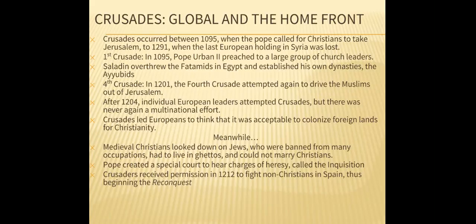The Crusades led Europeans to think that it was acceptable to colonize foreign lands in the name of God for Christianity. This is going to play a really huge role later on. That mindset never truly goes away. And even in the 1800s, we're going to talk about the imperialist takeover of parts of Asia and pretty much the entire continent of Africa. And let's not forget South America, parts of North America. We'll get to it. We'll discuss it all, I promise you. It gets worse, though, guys.